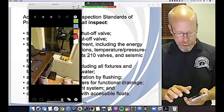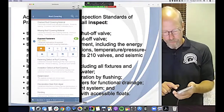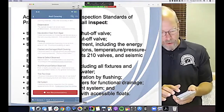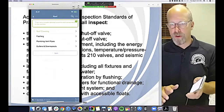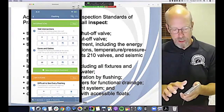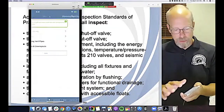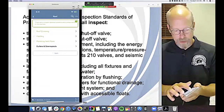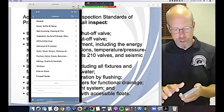And then I could do arrows if I wanted to. I hate doing arrows, but I could. Because it was a problem, then a major defect, it gives you that option. And then I go back, and so the roof covering is done. Then I go to the flashing and I inspect these things, and there are no problems with the flashing. Then the plumbing vent pipes, the venting, gutters and downspouts, I don't have any problems with that. And then I go back to the roof, and then I'm at the exterior.